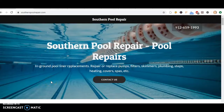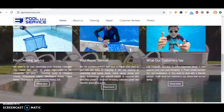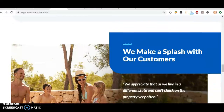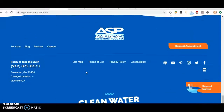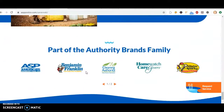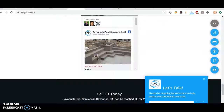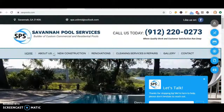So Google likes to see at least 1,500 words of keyword-rich content on your homepage. So when we're taking a look at your competitors, EJ Pool Service, we see that they don't have a whole lot of content on their homepage. ASP Pools, they also don't have a whole lot of content, and the load speed of their page is also pretty slow, so that's another factor when you're trying to rank. And then Savannah Pools, they have some content, but not a whole lot, so that's all very beatable.